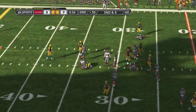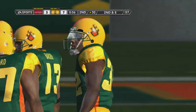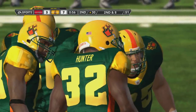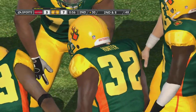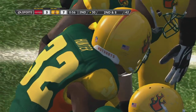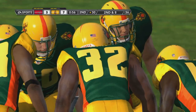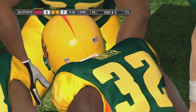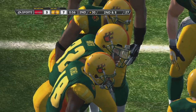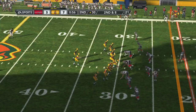They keep it on the ground with the tailback. He fights forward to about the 30. Travis Johnson was there to bring him down. It's a 2nd and 8 situation now. Ball on the 30-yard line.